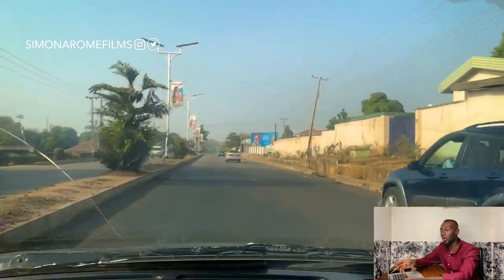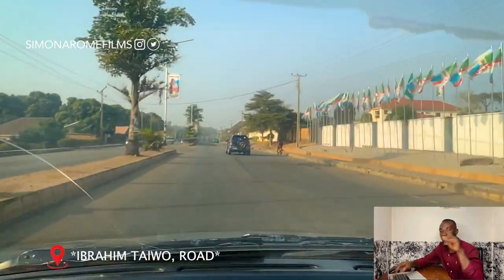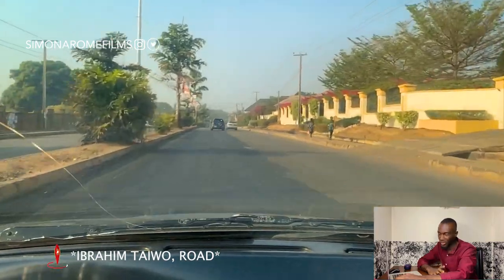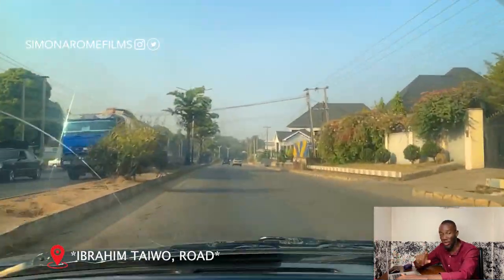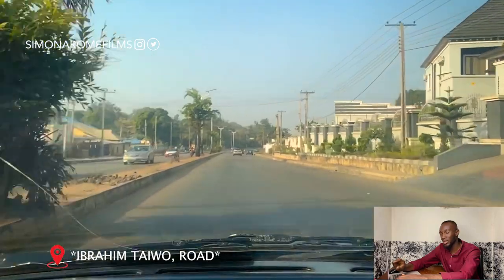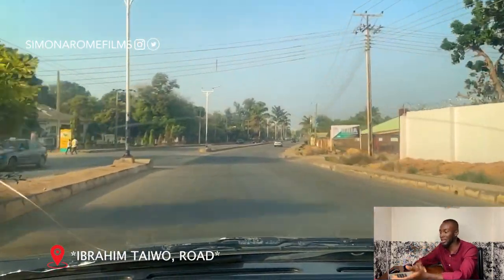So this place is called Kashim Ibrahim Street, if I'm not mistaken. Kashim Ibrahim Street. I will put a Google map so that you can see it well. Very accurate. Kashim Ibrahim Street. I have known this place for long, and I know that this place is one of the oldest settlements in Jos actually. If you check out the buildings here, they were old buildings, but they are being renovated.